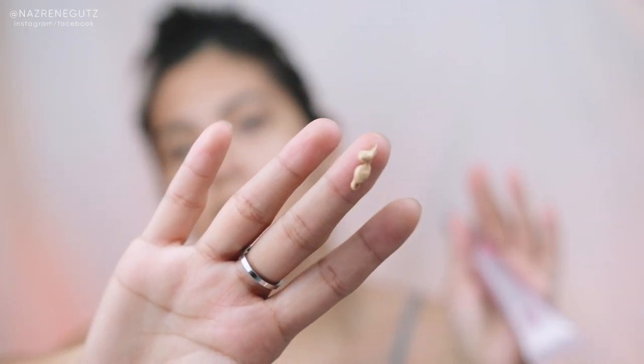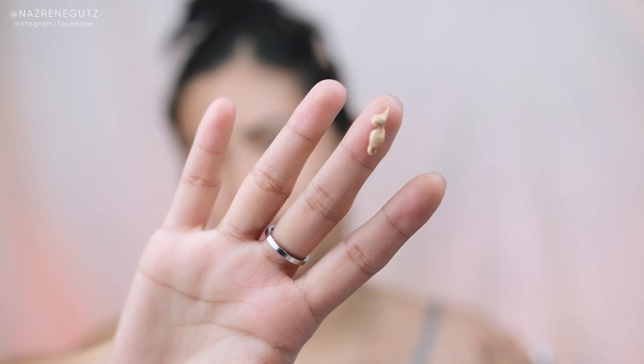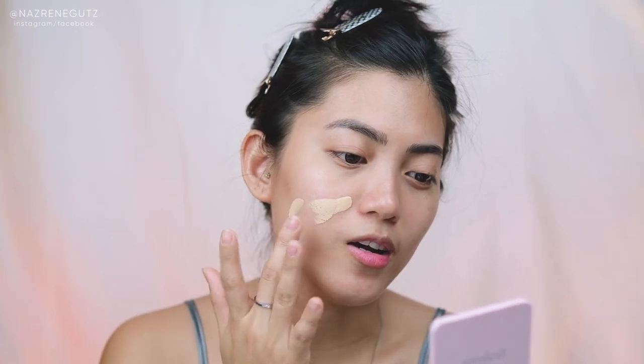So for my primer, I'm gonna be using this. This has SPF. Pwede mo na rin siyang gawing base and color correctors. Kasi ganito yung consistency niya, ganyan yung color niya. So parang na rin siyang tint. I've been loving this so much underneath my makeup kasi it gives you that instant glow effect that I really like. Yung parang sa Easy & Co na illuminator nila na liquid. This one kasi parang 6-in-1 na siya. Ang dami niyang benefits. Skincare na siya na makeup.